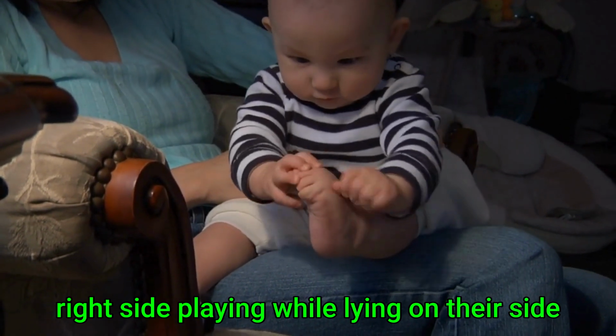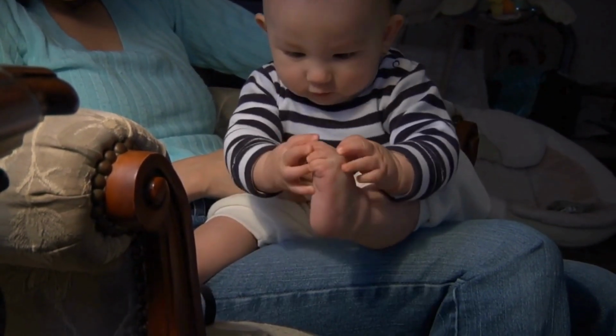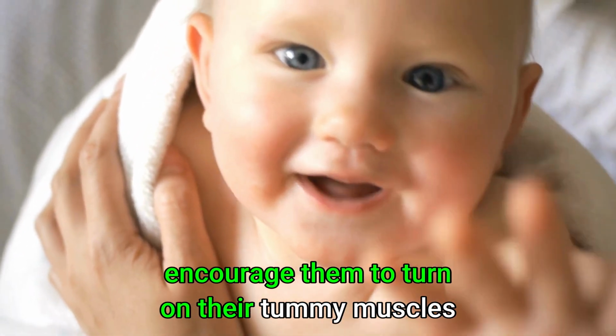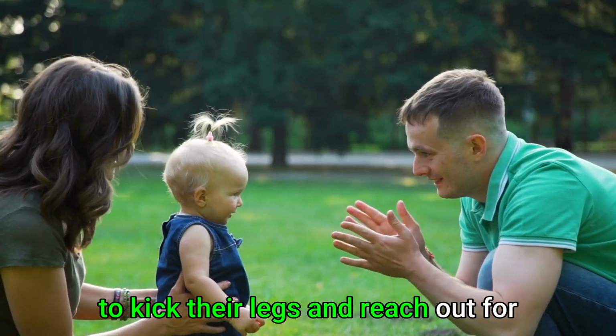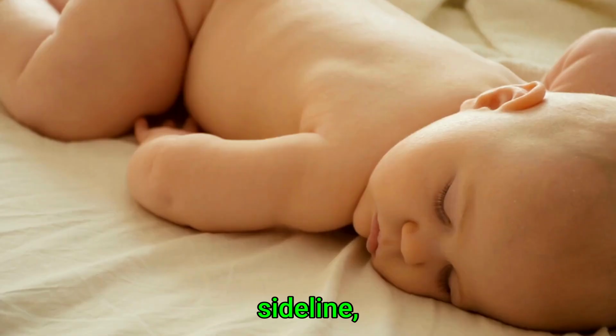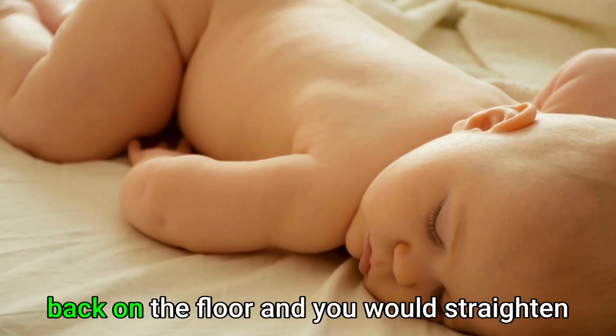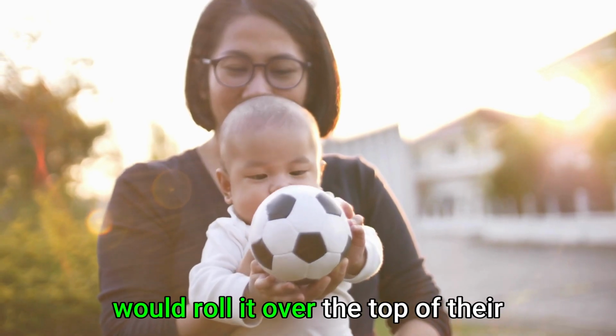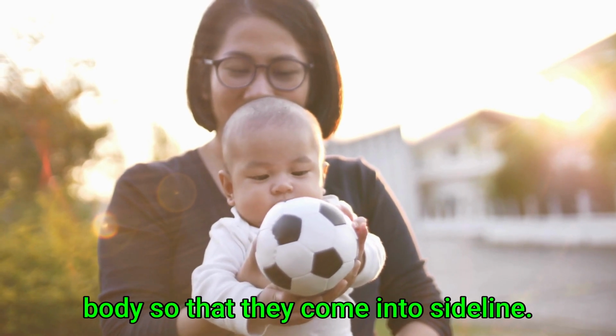Playing while lying on their side is also another great position, which can help develop neck and head control, as well as encourage them to turn on their tummy muscles to kick their legs and reach out for those toys. So to put your baby into sidelying, you would simply place them on their back on the floor, and you would straighten one leg, and with the other leg, you would roll it over the top of their body so that they come into sidelying.